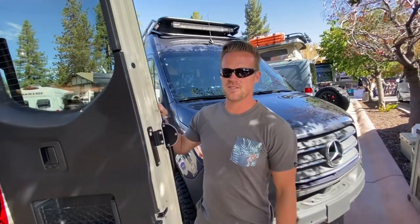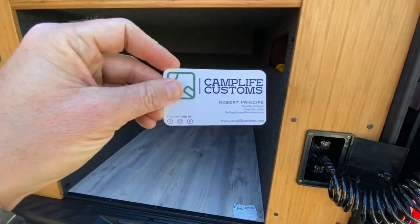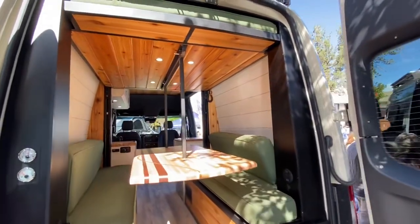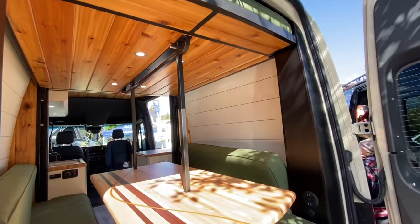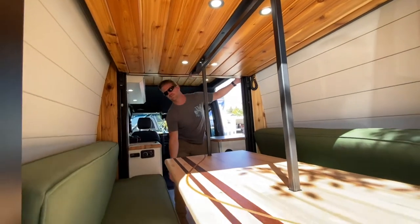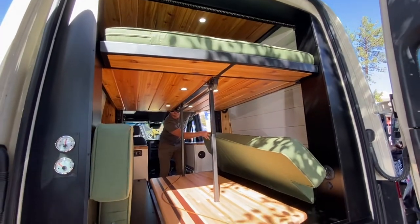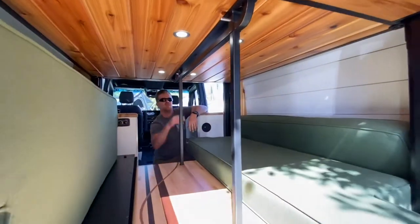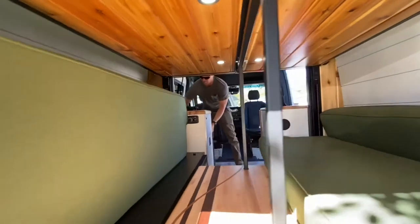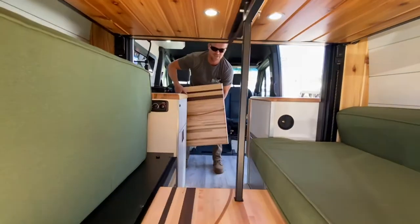What company is this? This is Camp Life Customs out of San Diego, California. And what we did here is engineer the Happy Jack to be able to seat and also bed four people. So the controls here, just lower this down. Just remove the cotter pins in the bottom, the top. We have a lagoon mount table that fills in this secondary gap. And then you have one more bed pad that comes in here and you can sleep four people.